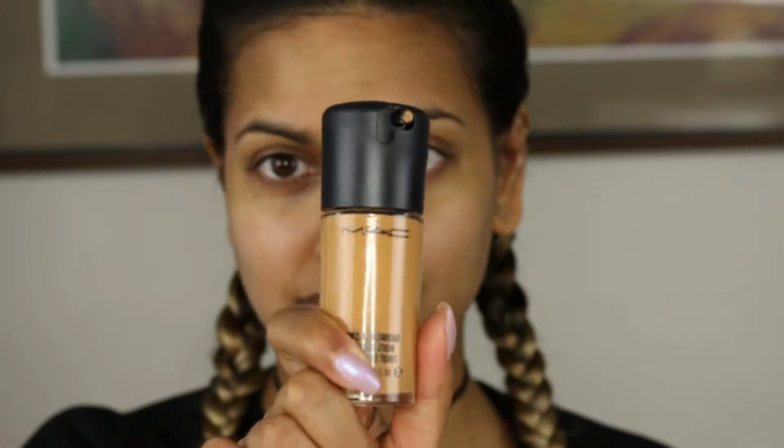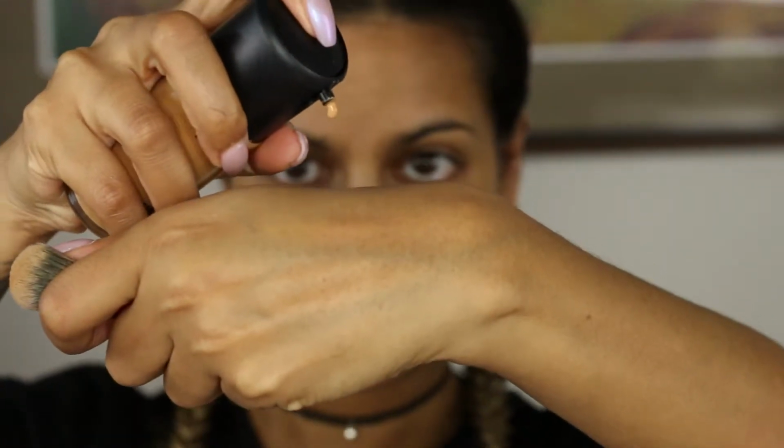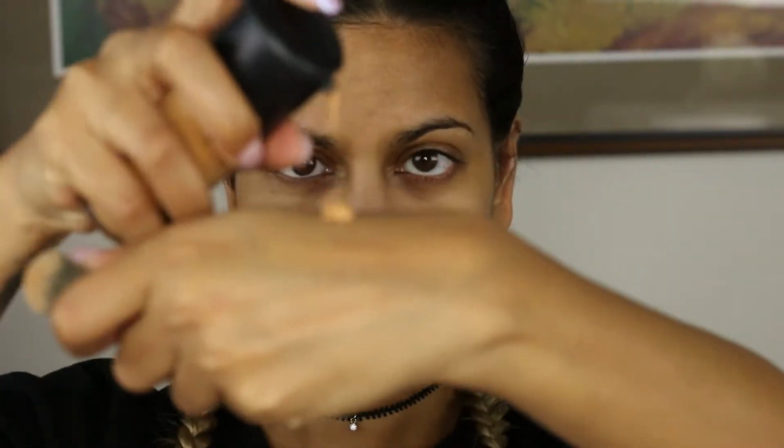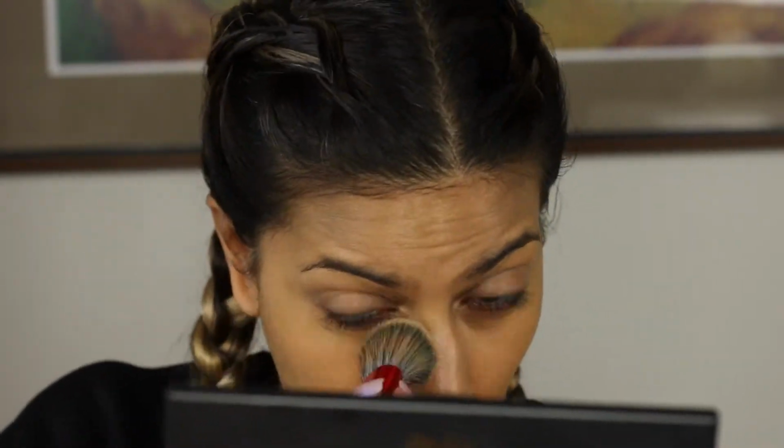Next, I'm gonna grab my MAC Pro Longwear foundation. The shade I wear is MC44. It matches my neck. You can see my face and my neck are two completely different colors, and I'm gonna take about 2 pumps of this, and I'm then going to use a Sephora airbrush brush to stipple that into my skin, and we're going to fly through this tutorial. So I'm going to majorly fast forward this, and now my face is the same color as my neck. Yay! Once that is done, we are going to color correct a little bit.